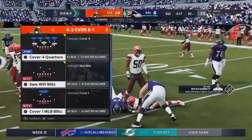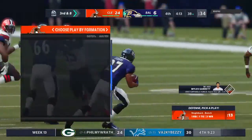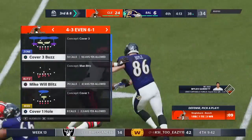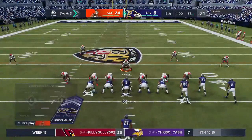And this play will be blown up. He'll lose yardage back at the 38. Now they're staring at a 3rd and 8. That last play backwards a yard. And 8. The Ravens on 3rd down. Not quite 50%. 4 for 9. This is 3rd and 8.